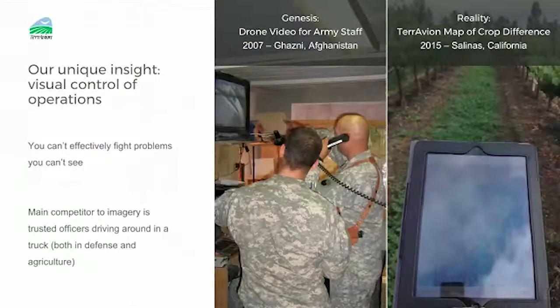The key insight I took away from my service in the Army is that imagery is really, really useful for controlling operations. I got to watch drones go from a useless toy to "we don't roll troops outside the wire without overhead coverage." That really changed where the center of gravity for decision making was.